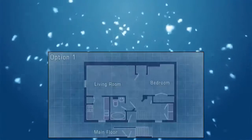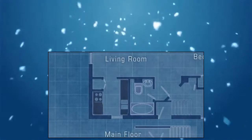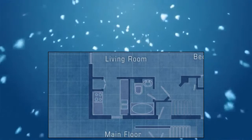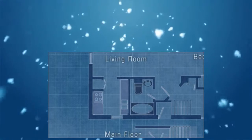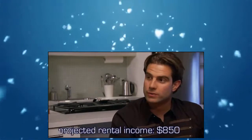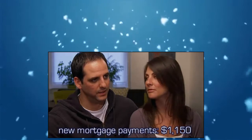And then we're going to remove the entire kitchen, a bit of a different layout. It's more of a galley kitchen. It makes it feel longer. And we're going to redo the entire bathroom. To do this renovation would cost about $15,000. But you should be able to bring in about $850 a month in rent. That's going to bring your mortgage payments down to $1,150. Lower than you've ever paid. But I have come up with another option.